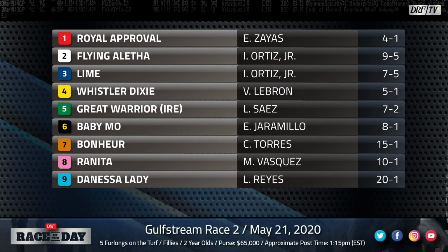Here's the field for race number 2 at Gulfstream Park, and you can download free Formulator past performances for this race with lots of great pedigree information on the Race of the Day event page at drf.com. Again, this race is scheduled for 5 furlongs on the turf. Wet weather might force it to the main track, however.